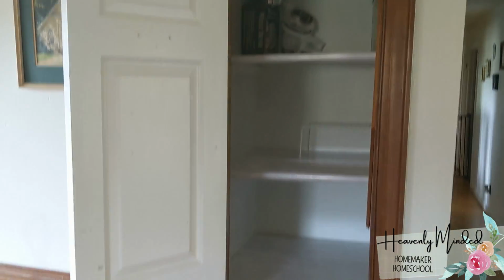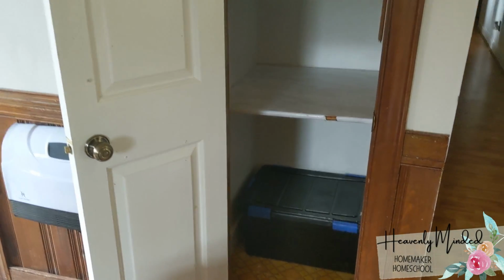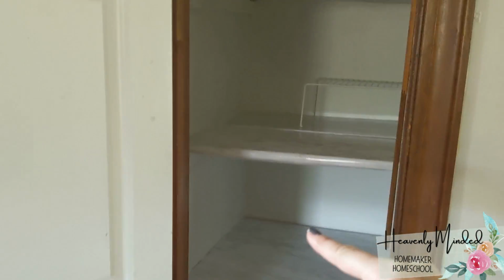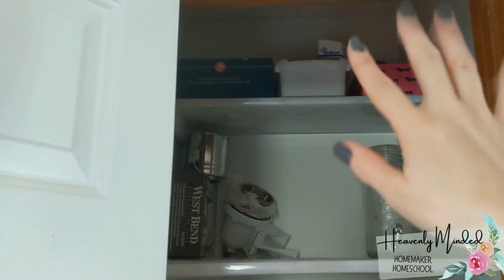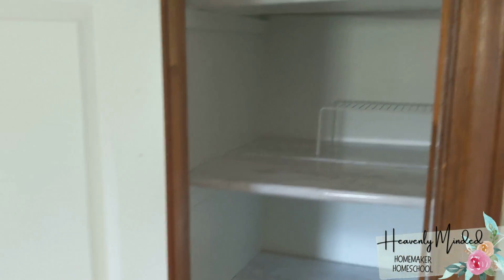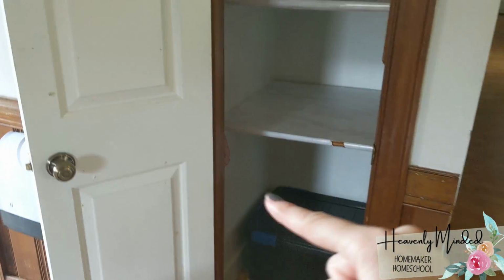All right, everything has been wiped down. I just have to do the floors. All of this has been cleaned. Walls are scrubbed, wiped under that. Double check that those are clean. Everything was good there.